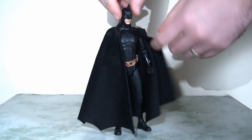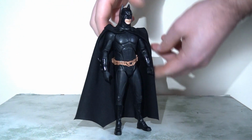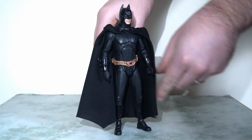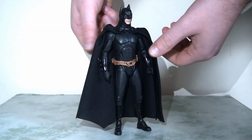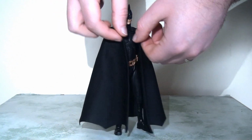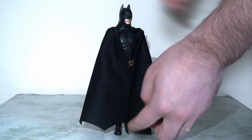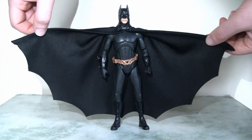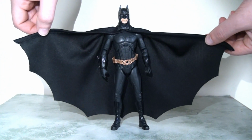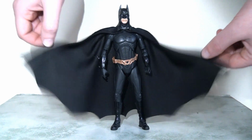Now, the real star of the show, though, has to be the cape. I love the material they've used. It's a very thick cotton, but it works so well. You can have it draped around him so it cloaks him fully, or you can have it over his shoulder, and it looks fantastic. No matter what you do with it, this looks perfectly in proportion, and it just looks very authentic to what we see on screen. So I really love what they've done with this, and it works so well. That contrast, again, between materials that they've used is very, very effective.